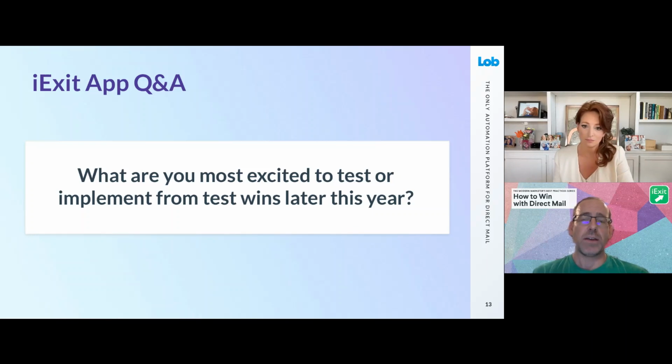So, we used to A/B test the postcard sizes, and then letter versus one-page letter versus two-page letter. I think we're done with that for iExit. I think we're done with the different channels. We found something that works. It's taken years to figure it out. We're happy with that. So now a lot of what we're doing is focusing on the wording, and we might change up the graphics and layout and different things. But again, in large part, we're happy with the template we've got right now. It's just a matter of what we put on there.